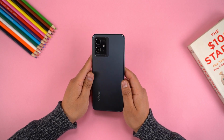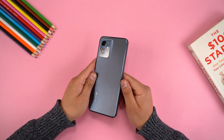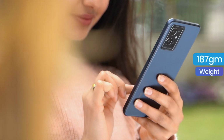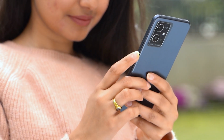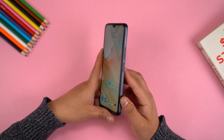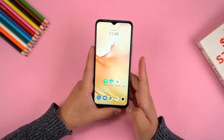Plus, the T1 comes with a matte finish that does not attract any fingerprints or smudges, so that's good too. At 8.25mm, it's definitely slim if not the slimmest, and with just 187 grams of weight, it's not bulky either. Then there are these 2.5D flat frames on the sides that provide you with a really comfortable grip. Likewise, for biometrics, the right frame houses a fingerprint sensor infused in the power button, which is quite fast and accurate.